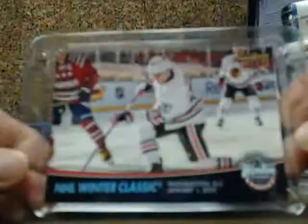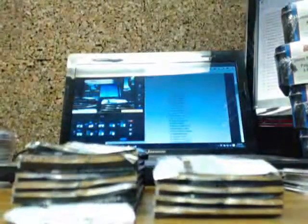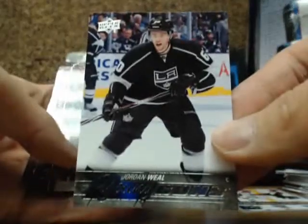Next one is a Brandon Saad Winter Classic. And the Young Guns of Jordan Weal. The LA Kings. UD Canvas, Cam Ward. Portraits, Jonathan Toews.